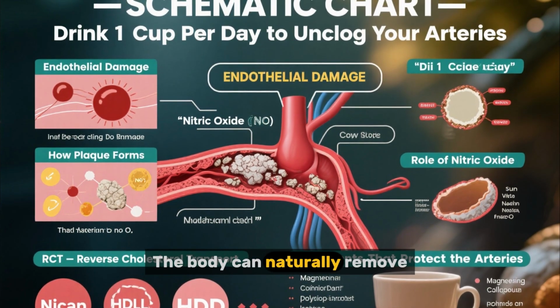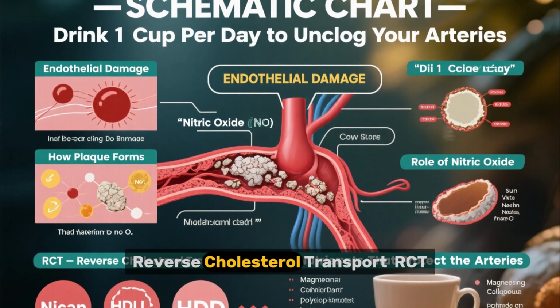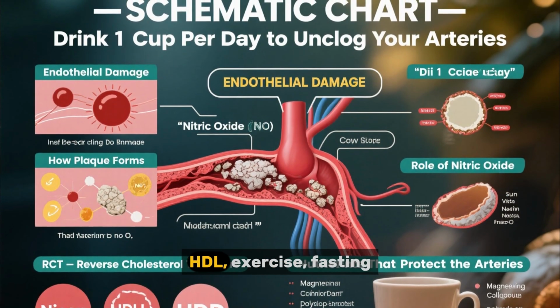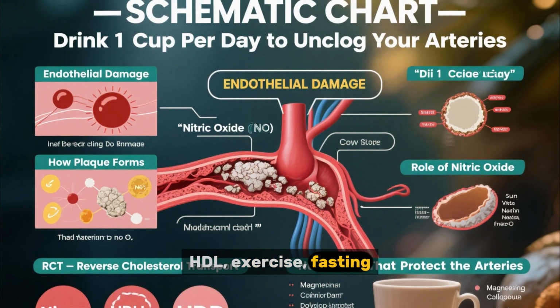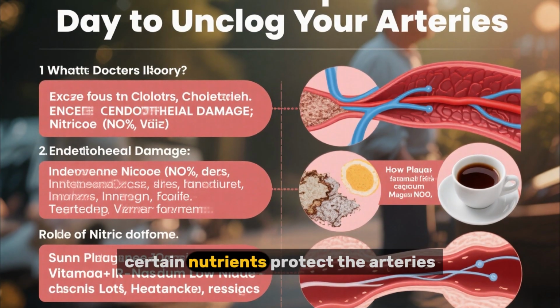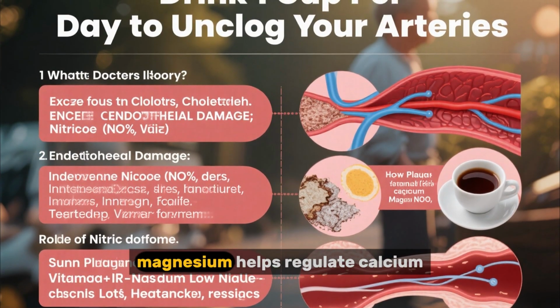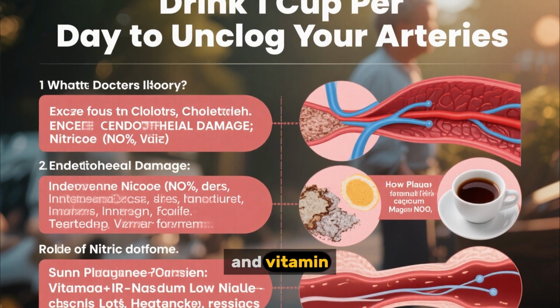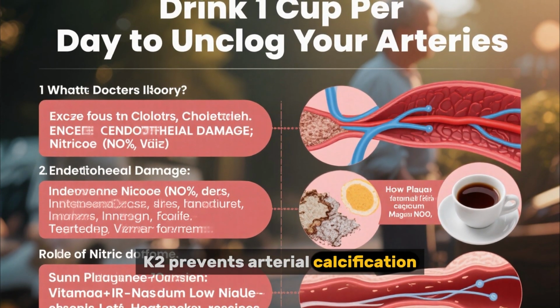The body can naturally remove cholesterol through reverse cholesterol transport, RCT, a process activated by niacin, HDL, exercise, fasting, a low-carb diet, and bile salts. Additionally, certain nutrients protect the arteries: magnesium helps regulate calcium, polyphenols safeguard the endothelium, and vitamin K2 prevents arterial calcification.